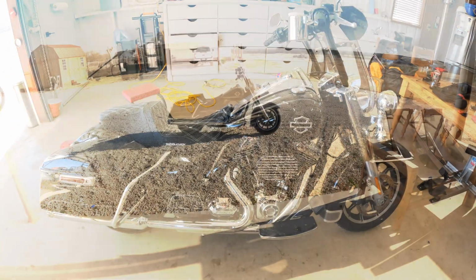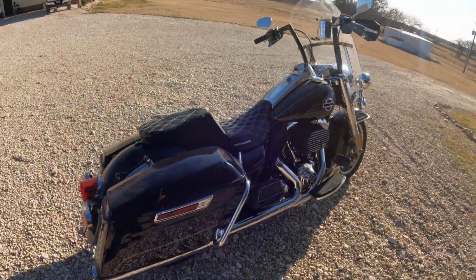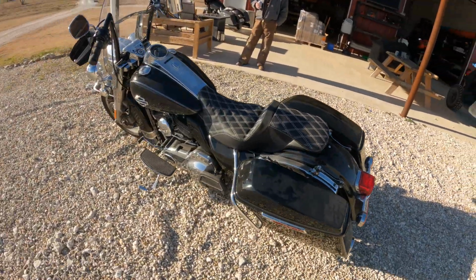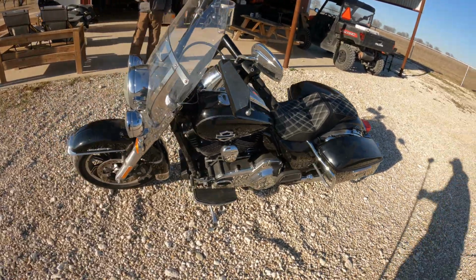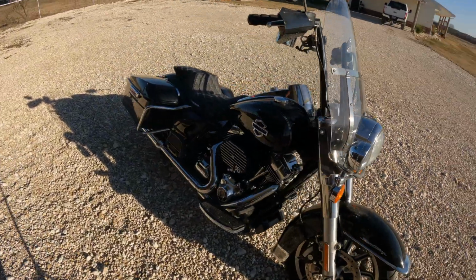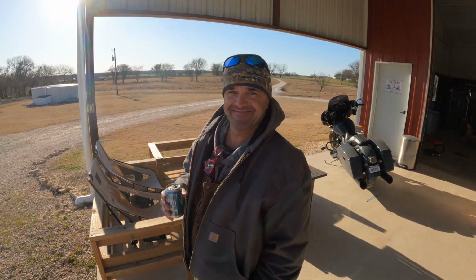All right, let's get her out in the light. Dirty bike, but beautiful seat. The black and white is perfect too on that bike. Yeah. It fits that bike perfect. Yeah. Go for a ride? You sure can. We're gonna ride over to Marvin's and maybe show you something over there too. Let's do it.